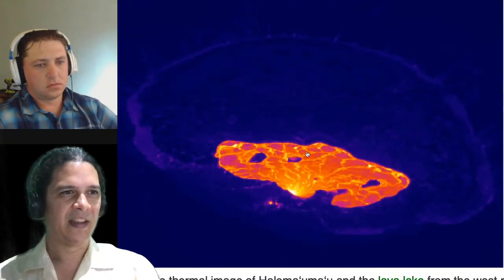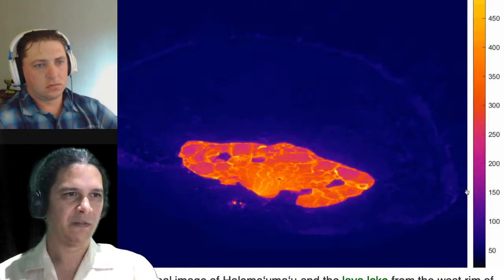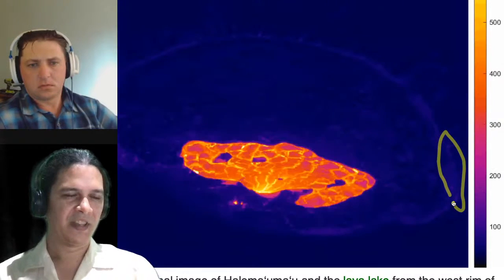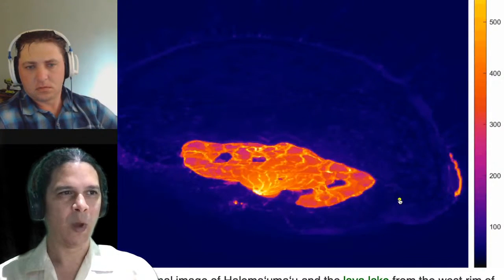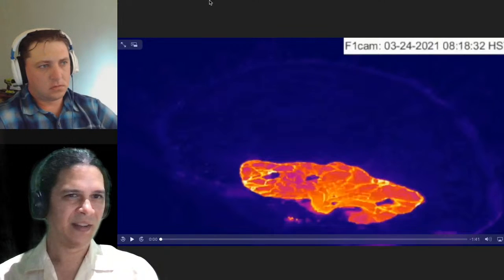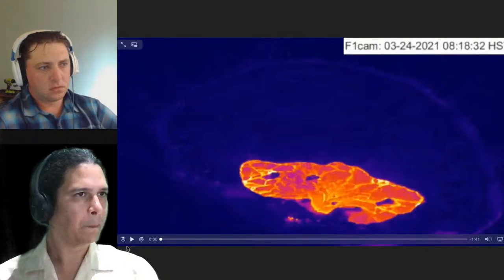And the evidence for that is that we are occasionally still seeing bursts, like we see here on the right, of lava coming up on this gap at the edge of the crater. That's something we've been seeing for quite a while. So what I've done here is compile a time lapse that spans the last week or so.